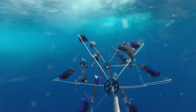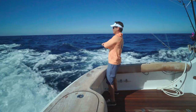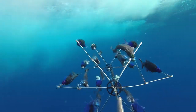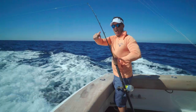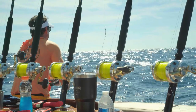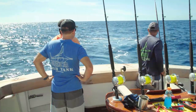Had one come up on a teaser just now, fishing for wahoo, but we got one bait out, two teasers, and something came up and just tugged on the right teaser. You never know if they're gonna come back. Fish on, behind you. Swimming right at the boat. There we go. Coming across the corner.